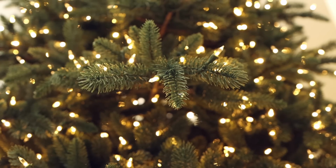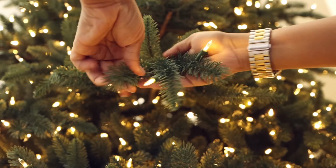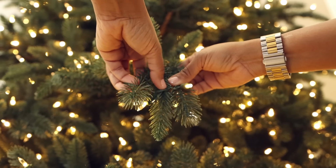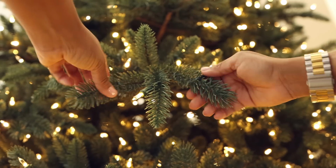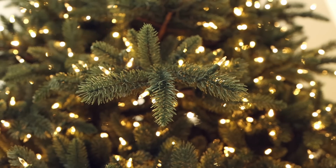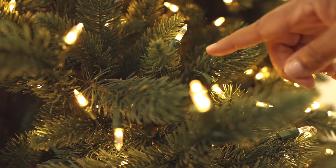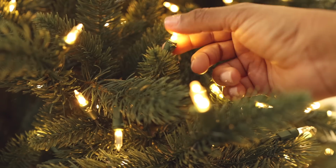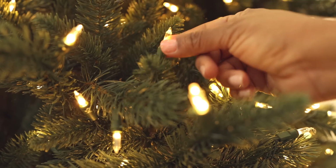Another good tip is that if your branch has 3 tips on the end, like you see here, there's usually one longer one. Put that longer one in the middle of the 3 when you're shaping your tree. And another thing that you may want to keep an eye out for is the covering on your tree lights. Make sure it's glass and not plastic. It makes for a beautiful light display.